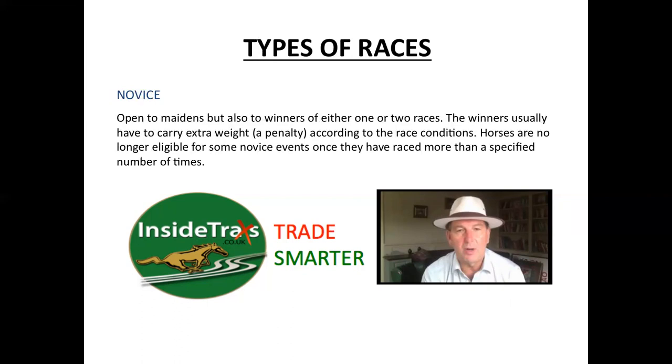Next up, novice. Novice is slightly different. It's open to maidens, but also open to those horses that have won a race or two. Usually, the winners have to carry extra weight, a penalty, and that will depend on the conditions of the race as to what that penalty incurs. Generally speaking, the older the horse, the higher the penalty.